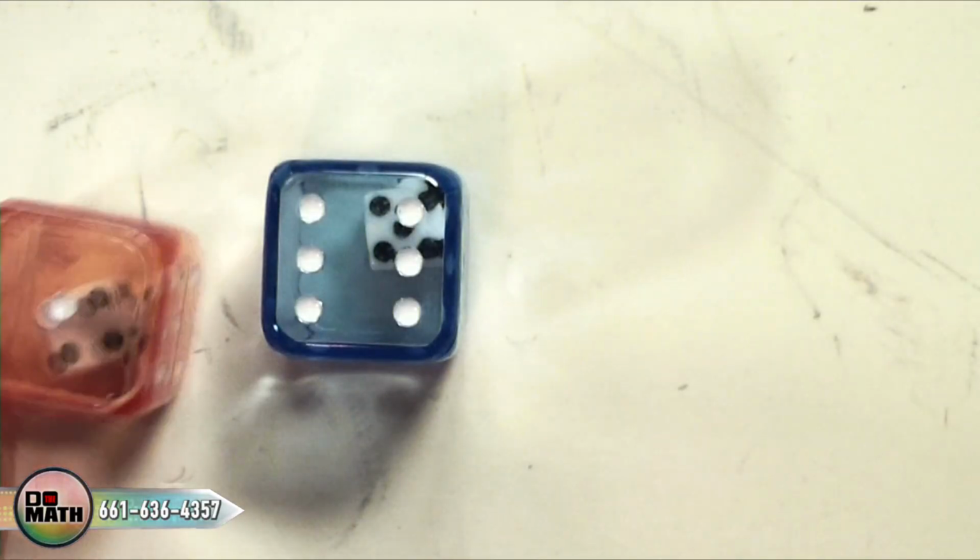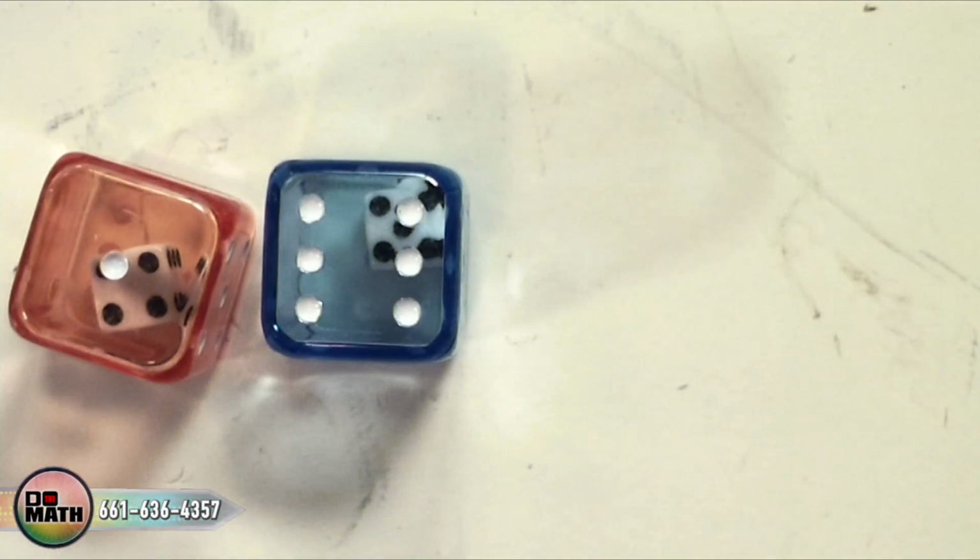So now we have a 1 and a 4, I'll write it down for you. A 1 and a 4, and then we have a 5 and a 6. Okay, so again, you want to get close to 20 in that difference.